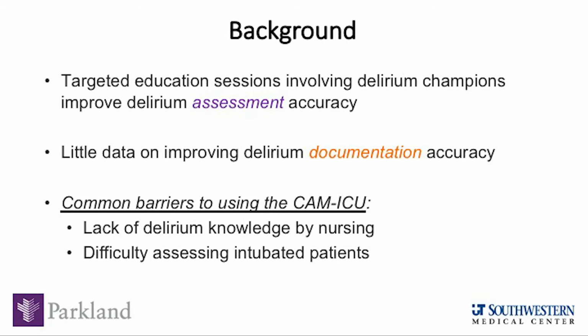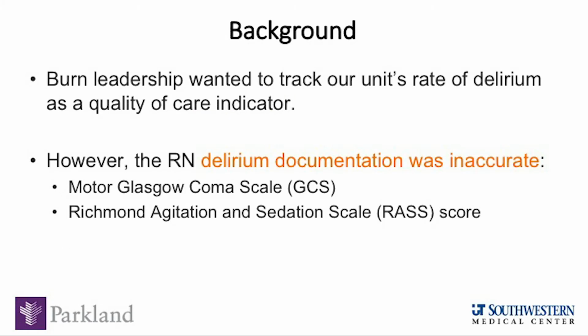So you can see even just the basic description of that can lead to some confusion over using this tool to assess patients in the ICU. A little background of what was going on in our facility when this project started. If you do a literature review, there are lots of studies showing that targeted education, especially the use of champions when you're initiating delirium bundles such as the ABCDEF one, can be highly effective in improving the accuracy of delirium assessment. We could only identify 1 study that looked at the actual documentation of that assessment and how accurate the documentation was. Common barriers to using the CAM-ICU in general are a lack of knowledge of delirium by nursing staff, and difficulty assessing our intubated and ventilated patients.